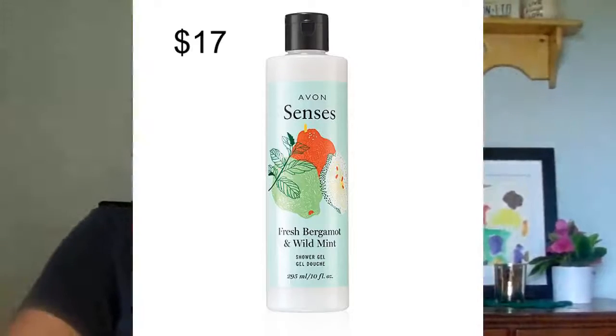Now, my next favorite product is actually my only body care product, but I love it so much I had to put it in my faves. And it is the Avon Senses Fresh Bergamot and Wild Mint Shower Gel. Even before I was an Avon representative, I absolutely loved the Avon Senses shower gels. I believe before they were called Natural Senses or something like that. I forget now. But they looked like this. And in the summertime, I used to pick these up. I loved the way that it made my body smell, and it was just refreshing and fruity and perfect for summer.